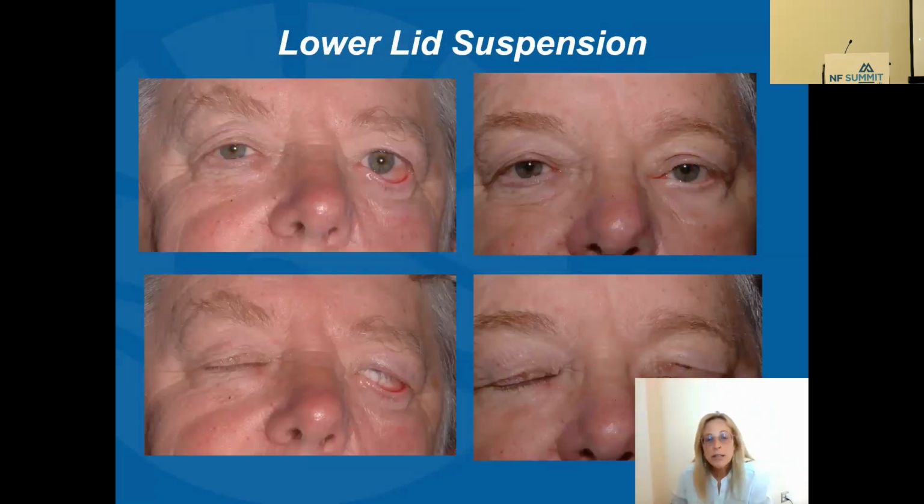Sometimes the problem is in the lower lid where it's displaced way down here, and you can see here this gentleman is with eyes open and eyes closed, and the real problem is the dominant issue down here. In these cases we need to make a little nick at the side of the eye and pick up the whole lower lid complex and just sew it into the proper position. And again, this is all done just in the office.